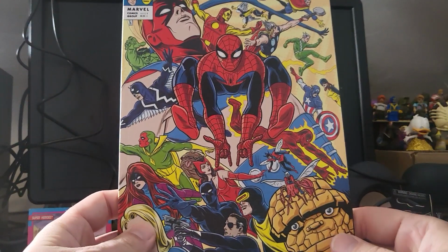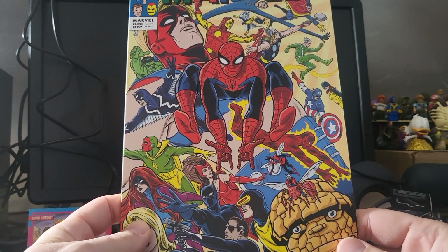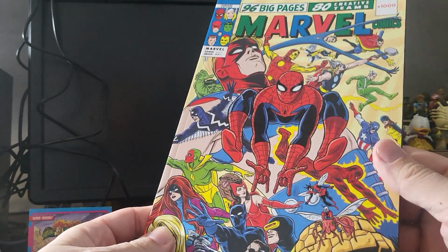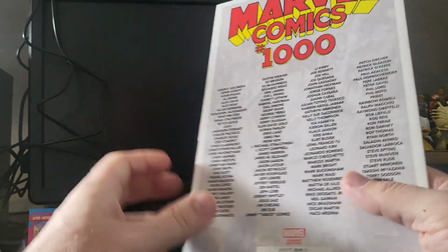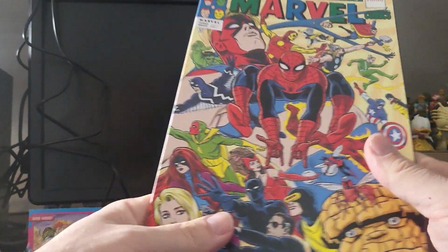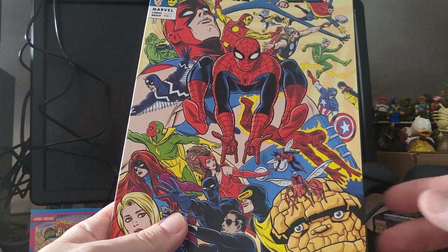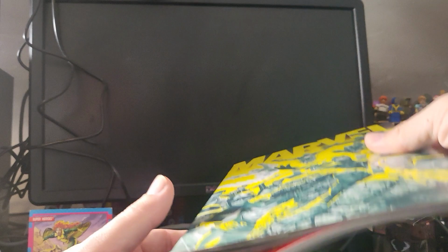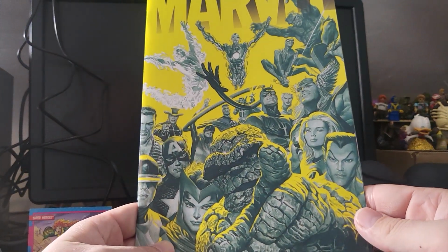And then there were these things, Marvel Comics 1000, and it's 96 pages. It's a thick book, and it would have cost $10 if I bought it when it was new. For me, it looked like a very good purchase for the space that it would take up. And there's a few of those types. Like, here's another type of it. I don't know if it's the 1000th issue or not.